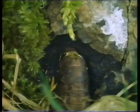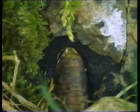Spring brings release from the cocoon. An elephant hawk pupa, after lying underground all winter, works its way to the surface when the soil warms and a secret miracle occurs.